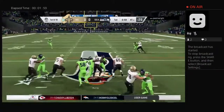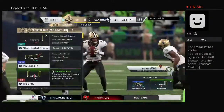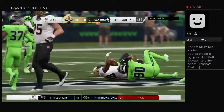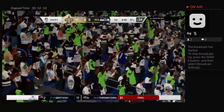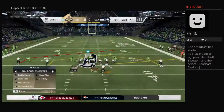They run from the shotgun with Murray. The game's first play produces 6 yards, brings up second down. A quick burst there, and he nicely bit off a pretty decent gain. Brings up 2nd and 4 at the 47-yard line. The last run got 6, now 2nd and 4.